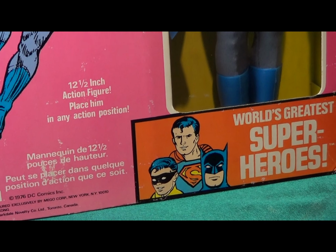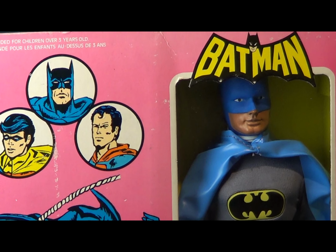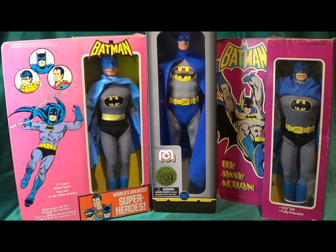That is the Batman that was made basically because the head of Parkdale Novelty, a lovely man by the name of Morris Kotzer, who I got to know, really wanted 12-inch Mego figures. Mego didn't want to make them, so he said, well, I'll just pony up the money and get them done. And then, of course, Mego followed suit after they saw the success of his figures. So, you know, it was a guy putting his money where his mouth was, and we are all the better for it. I love the head sculpt on that Batman.